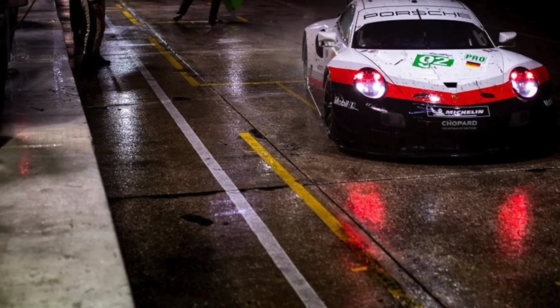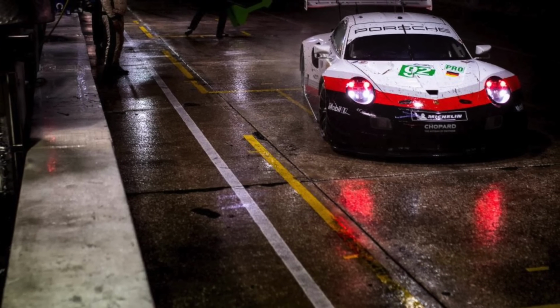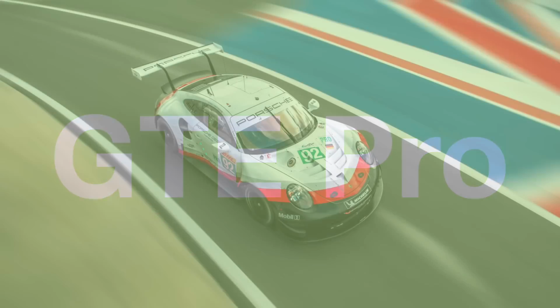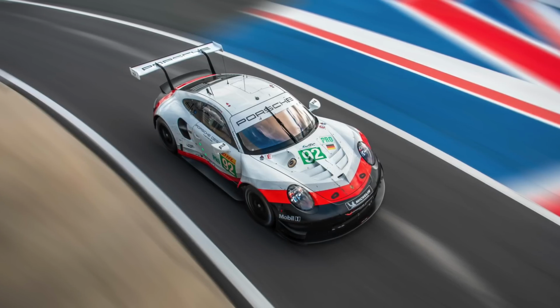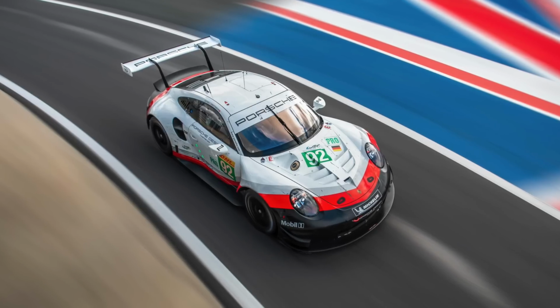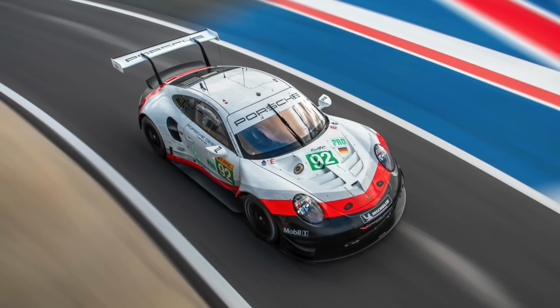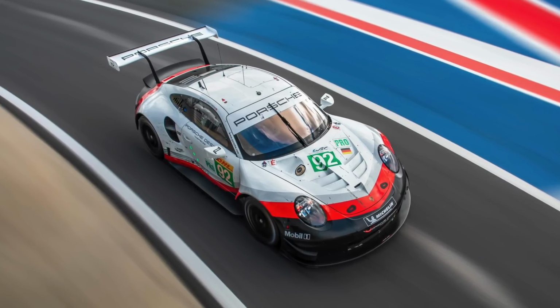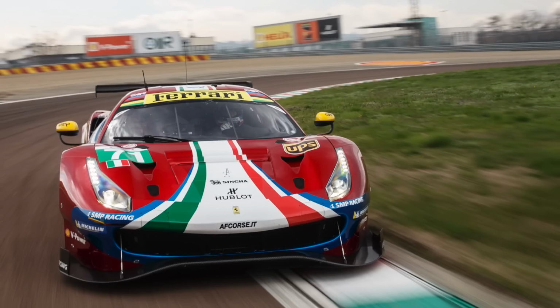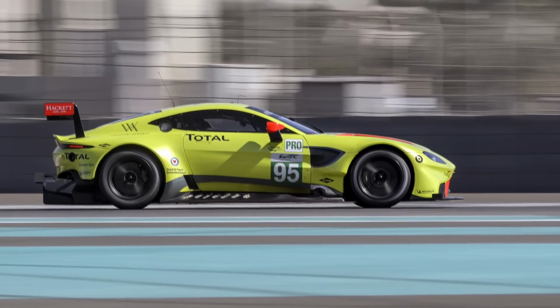Now let's look at the GTE cars on the other side of the WEC garage. Let's begin with the fastest, GTE Pro. The GTE Pro teams are all manufacturer teams. Unlike the Le Mans prototypes, the GTE cars are touring cars that have to be based on road-legal production cars that have a minimum number produced per year to qualify. For example, Porsche's car is based on the 911, Ferrari's car is based on the 488, and Aston Martin's car is based on the Vantage.